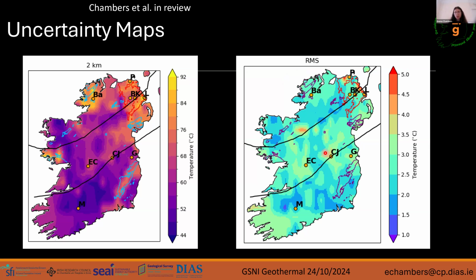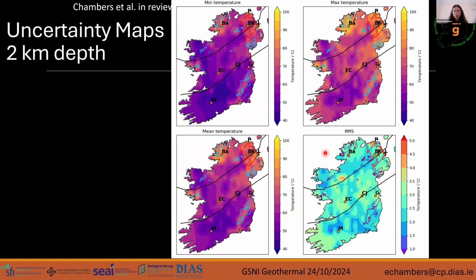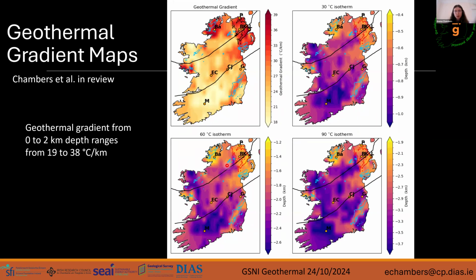Other things that we can extract from our model: we can do a min and max and a mean temperature and how those vary, and they're fairly similar to one another within all of those possible model variations. But more useful is potentially the geothermal gradient that we can extract. So this is an average from 0 to 2 kilometers depth.